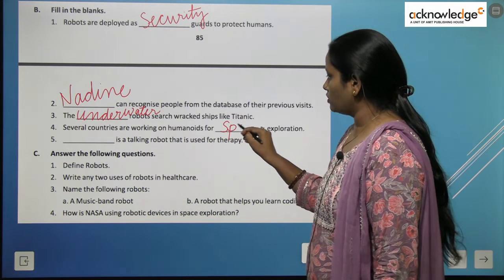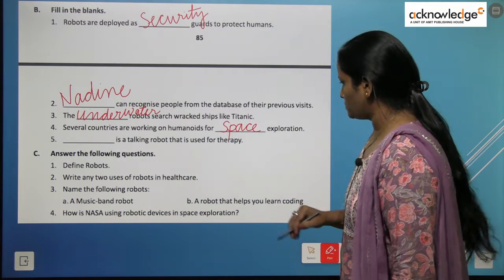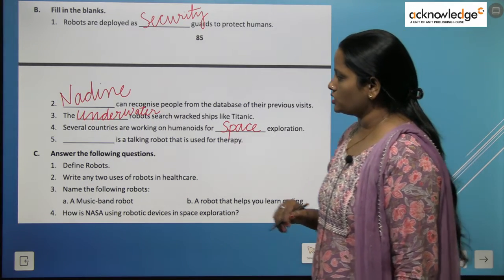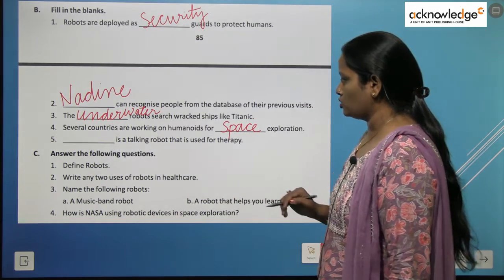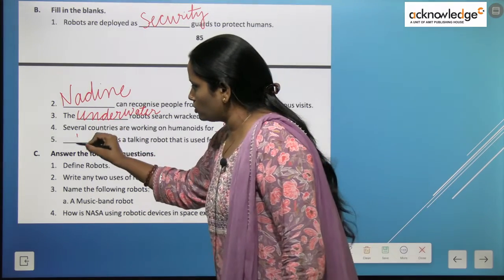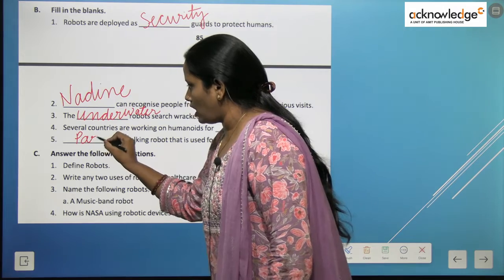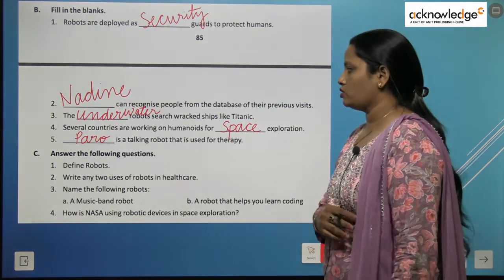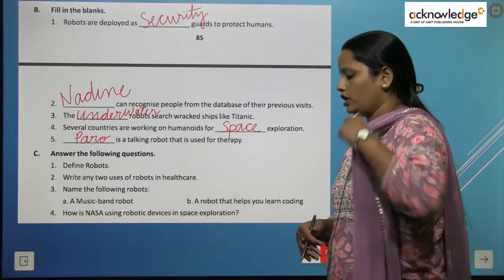Several countries are working on humanoids for space exploration. So, they are working for space exploration. Fifth is PARO is a talking robot that is used for therapy. So, the name of the robot is PARO. PARO is a talking robot that is used for therapy.